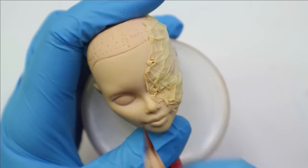Some pieces are just loose. I don't even know why it happened. I think it's because of the shrinking of the material. The soft and wet upper layer was applied on top of the hard base, and then when the soft layer started shrinking, it started cracking because the hard layer underneath didn't shrink. It stayed the same, it stayed big.